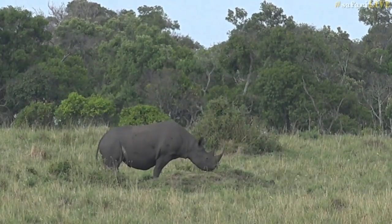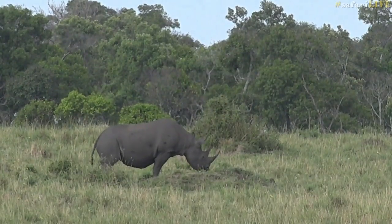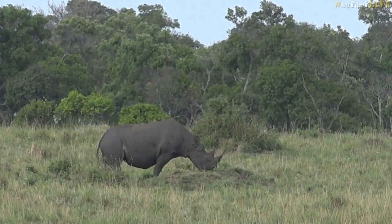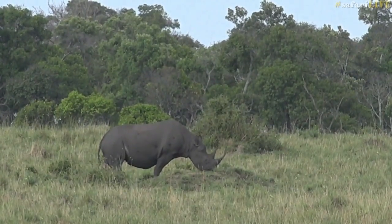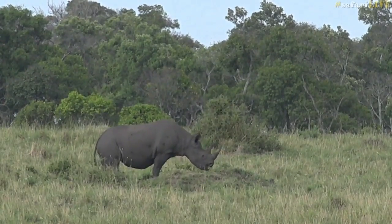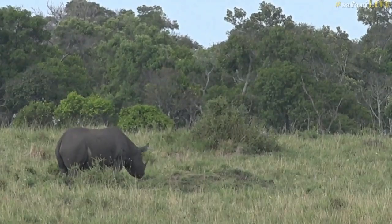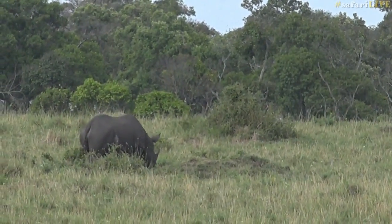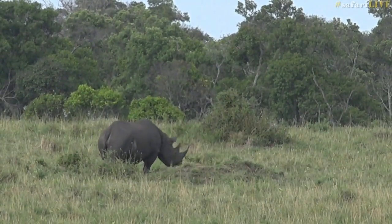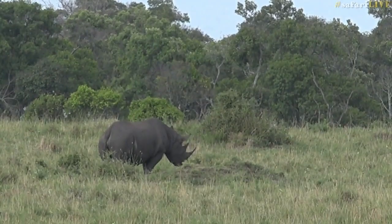And she decided she was going to come and scare us, and she raced, properly charged us, turned at 2 meters, with lots of shouting and clapping from our side, turned. Basically, I mean, a black rhino can turn in the length of its body, if that makes any sense. So they look clumsy, but they're not. They are actually quite agile, and they can change direction exceptionally fast, which I'm very grateful for.